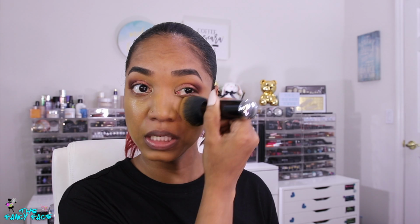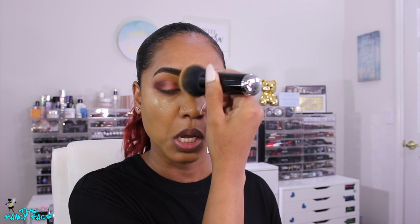They have, I believe, 50 shades of this, and I had swatched all of them. I might do a video showing all the shades swatched on my arm so you can see what they look like. Let me know if that's something you'd be interested in, because it's good to have a reference for a drugstore foundation, right? Because you want to make sure you're not breaking the bank when you buy your foundation. Sometimes you want to have a drugstore option that you can wear for everyday, regular wear, and then you might have a higher end one for special occasions.